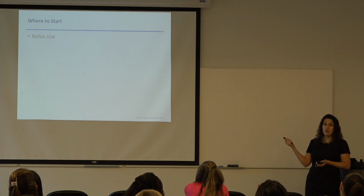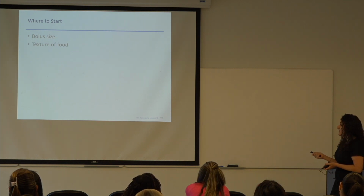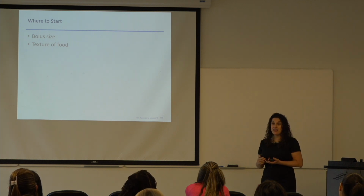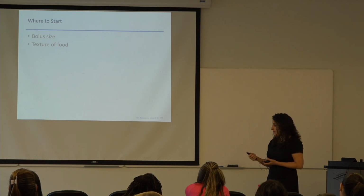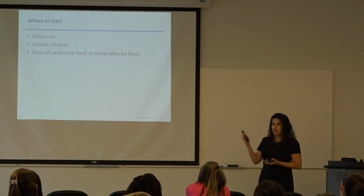All right, we talked about where to start. You have to think about what bolus size you're going to use. You have to think about what texture of food you're going to use. Again, if you're thinking that a child has generally been having softer foods, maybe it's pureed foods, or if you know that this kid is really going to have a problem getting the food in their mouth, maybe you start with pureed food.